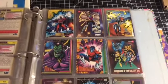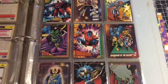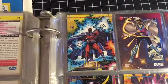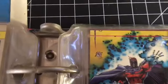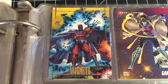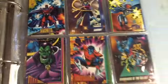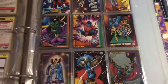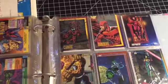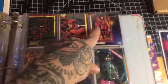Yeah, and I really like the first three years of the MPEL cards. They look really great. The Skybox ones are pretty cool too. That's a good Magneto, by the infamous Art Thibert. Let's see what we got next. Some more Skybox stuff, some more MPEL stuff.